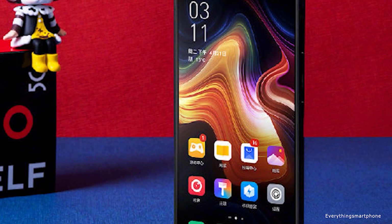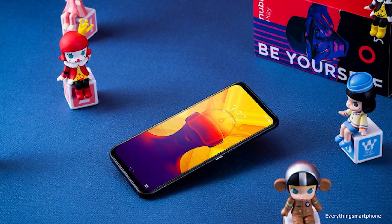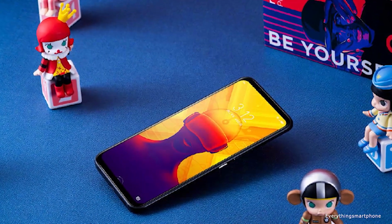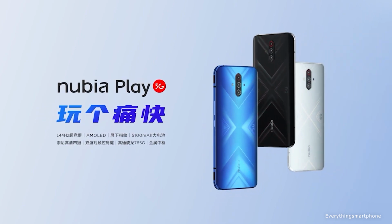ZTE Nubia Play operates Android 10 Nubia UI 8.0 operating system. As for the battery, it has 5100 mAh non-removable battery with 30W fast charging support. The phone available in three color variant, black, white and blue, and it weighs about 210 grams.